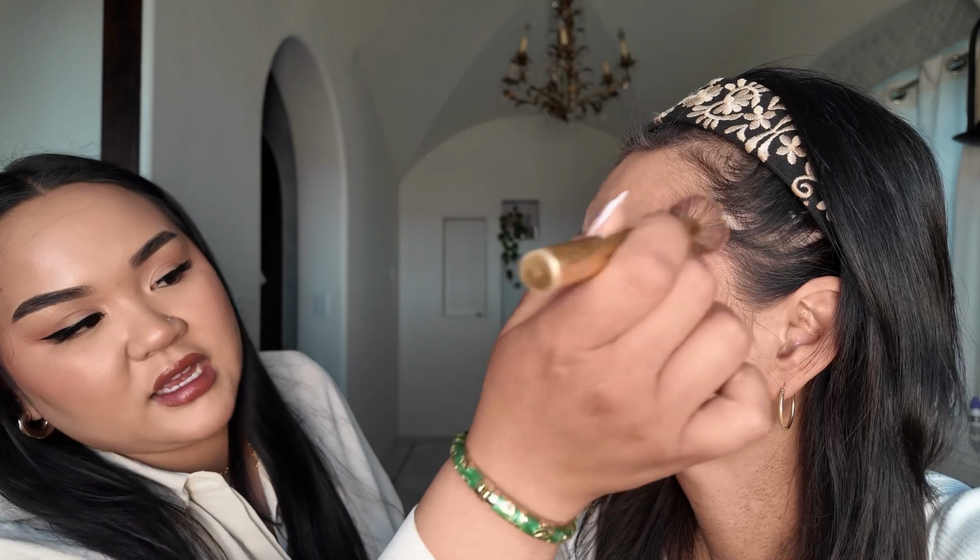Evenly coat the brush and just go back and apply the blush on top of where we put the cream blush earlier. I always say blush is the first to go, so I like to use the cream or liquid blush and then set it with a powder blush. My mom hasn't done that before, but this is her first time doing that. Mm-hmm. So this one, are you adding it to your makeup routine?